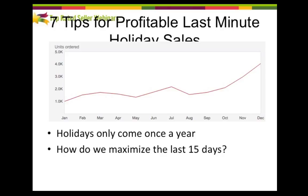7 tips for profitable last-minute holiday sales. The holidays only come one time a year. And for us, we can see just as much in sales from late October to December as we do from January to October.